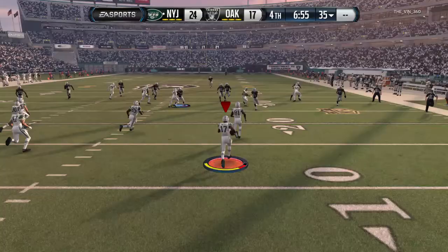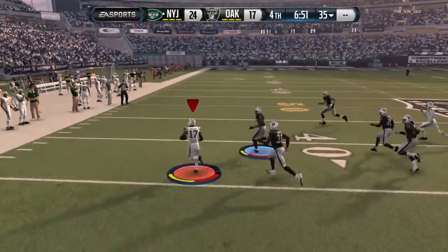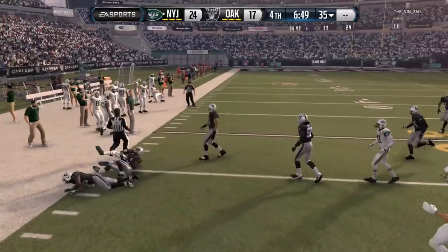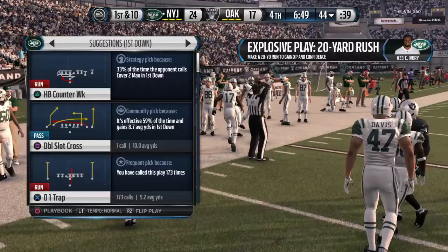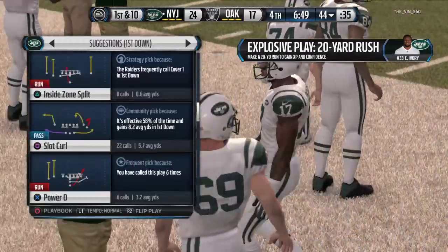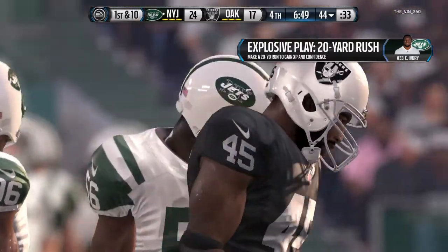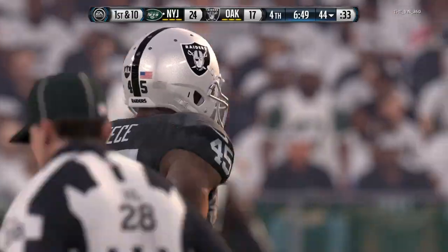Takes it from the two. Brought down at the 44. Well, a lot of good things happened on both sides of the football this time. How about that return by the return team? Good job, good blocking. Look at the speed of that guy running. They get the tackle from behind. They stop the touchdown.